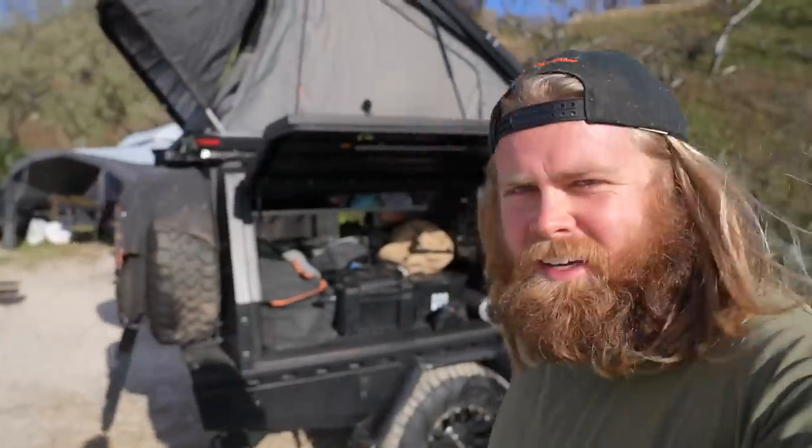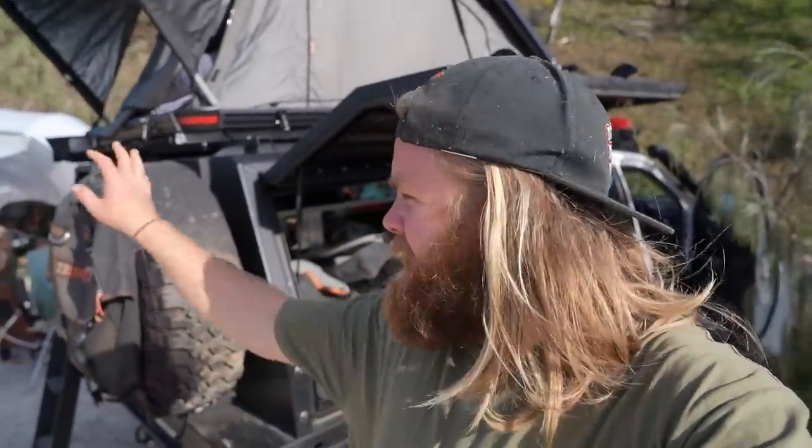That wind has dropped off a little bit overnight, which is nice. Beautiful sunny morning here at camp. We've just been taking it easy. But I thought I'd do a quick couple of minute run through of the camp setup and all the gear we brought on this trip.